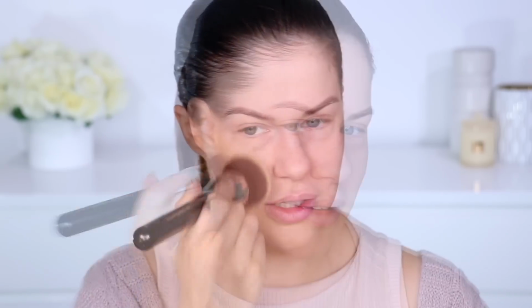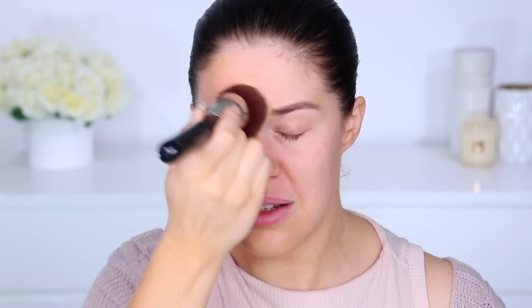Ooh, the coverage of this is actually a lot more coverage than I expected. So I'm just sort of stippling it into the skin. It's blending out beautifully. And it definitely does look very blurring on the skin. Normally with tinted moisturizers, I've got quite textured skin, I've got enlarged pores, and a lot of the time they do show up quite a bit of texture on my skin, just usually because they don't necessarily dry down matte. But this one, it's quite blurring and it's quite good coverage too. It sort of feels similar in formula to some of my lower coverage foundations. It doesn't necessarily feel like a tinted moisturizer.